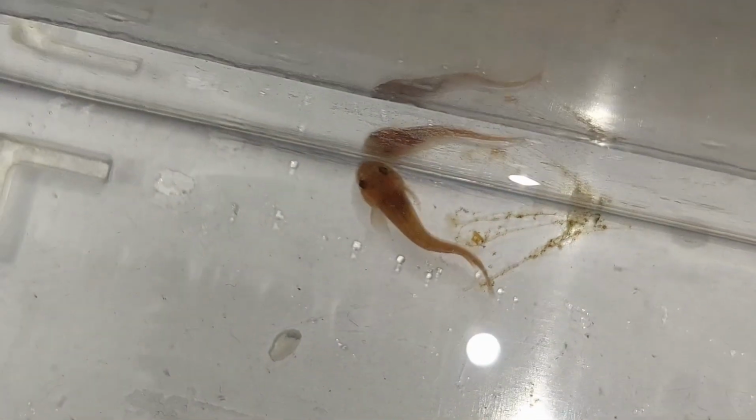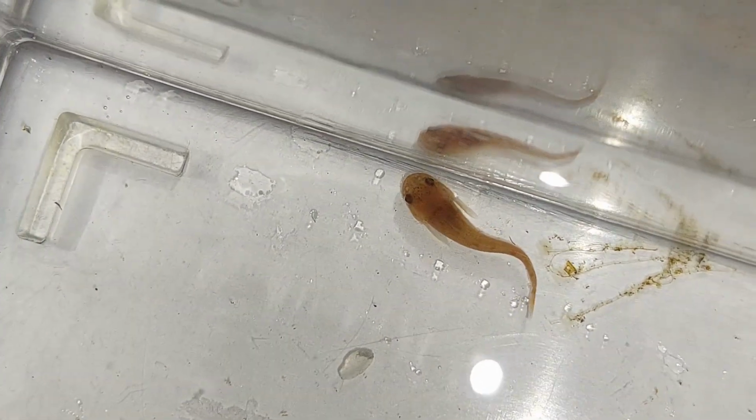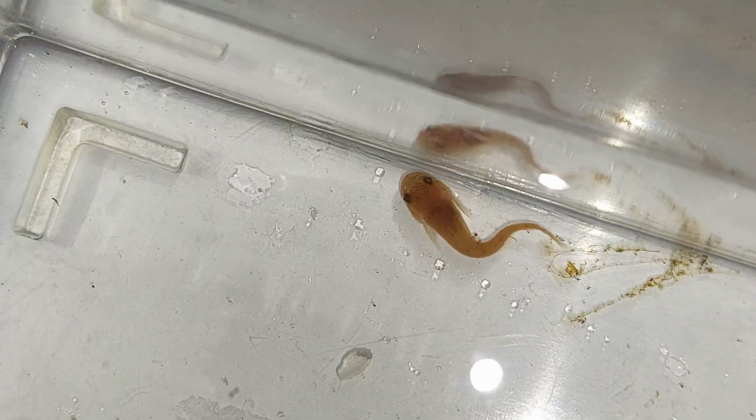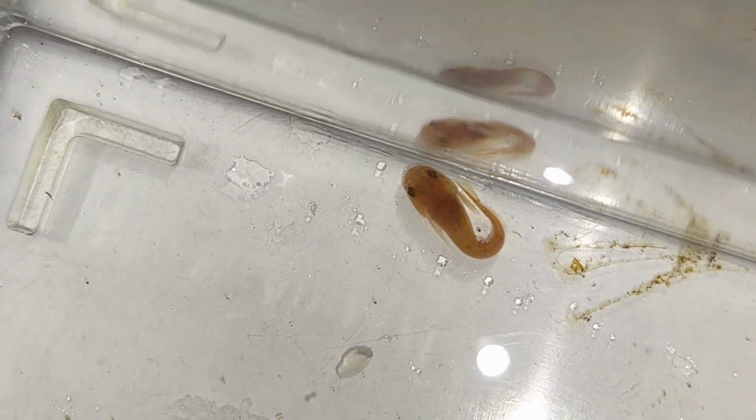Here we got a small snail fish. I don't really see too many of these, but in this one particular spot I get them regularly, but only the tiny ones. They're cute little buggers though.